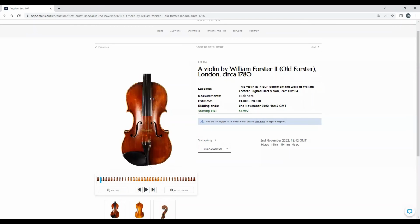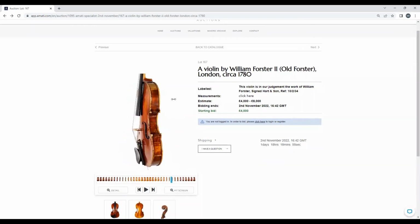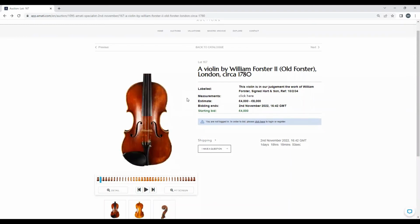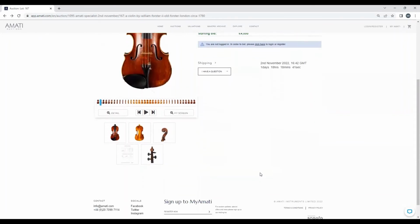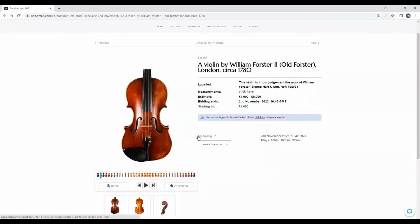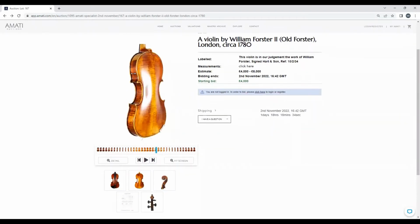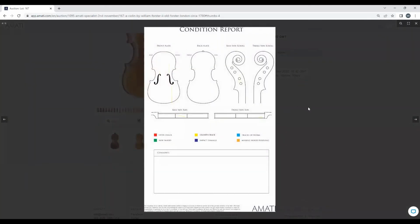So I wasn't actually looking. There you go. William Forster. Yes, I did see this one. I thought you'd find it interesting. I'm just not very familiar with English stuff. Yeah, but the outline is interesting and the F-hole placement as well. Oh, this is interesting. 1780. That's very nice for a 1780. The condition is good. Yeah, I think this is a nice example. It's just a bit of a shame.